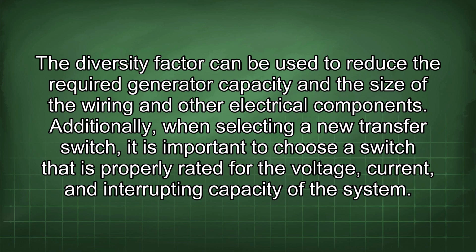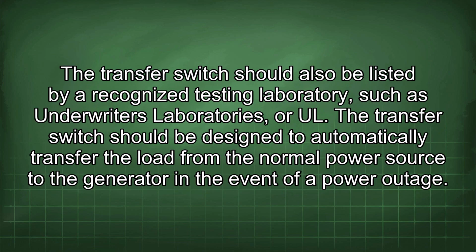Additionally, when selecting a new transfer switch, it is important to choose a switch that is properly rated for the voltage, current, and interrupting capacity of the system. The transfer switch should also be listed by a recognized testing laboratory such as Underwriters Laboratories, or UL.